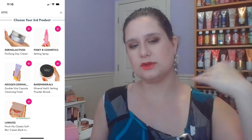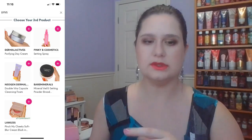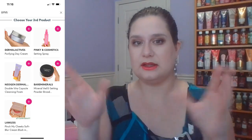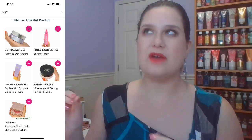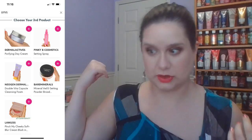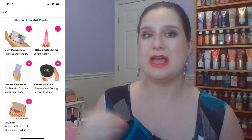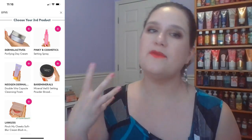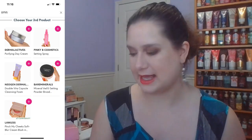Now, the Lowlighter. That's more the cream liquid blushes I will use because it's in a pot. It's in a little thing and it's much easier and cleaner. However, I just got one and I have a fair amount of them, and I want to make sure I'm able to work my way through them before they go bad, because they are creams, they are liquids, they are not going to last as long.